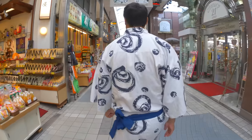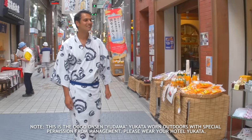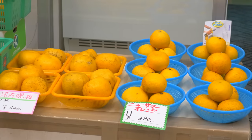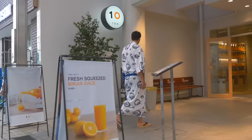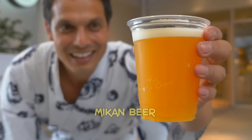So there you go. There's at least one famous onsen for those with tattoos. You can wear your yukata around the Dogo Onsen streets, where you'll find lots to eat. Ehime Prefecture is famous for oranges and mikans. And at this shop, you can get freshly squeezed juice or mikan beer.